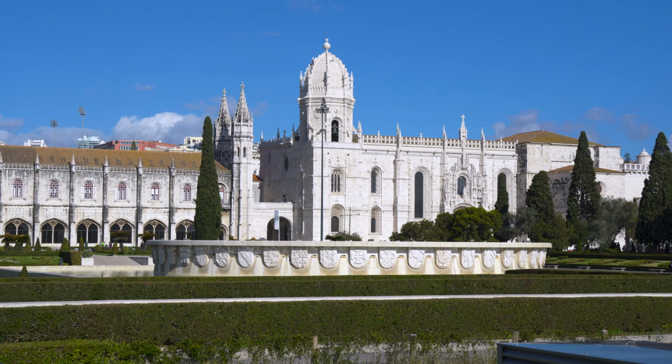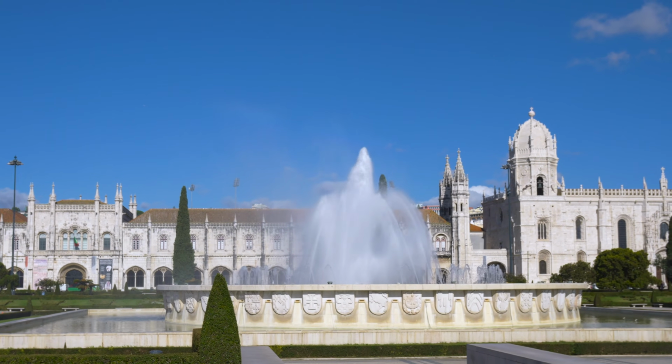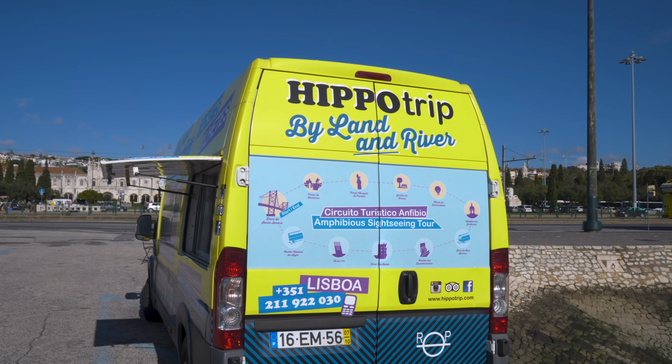There are a lot of attractions in the Belem area, including Belem Palace, some beautiful gardens and historical monuments. In this area you can also go on a boat tour.